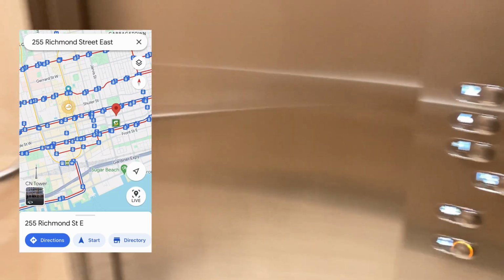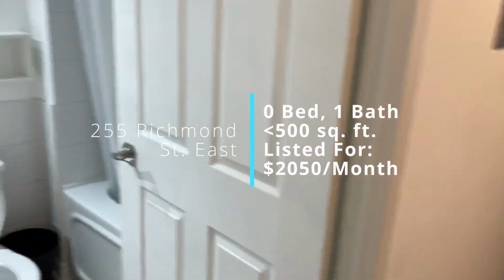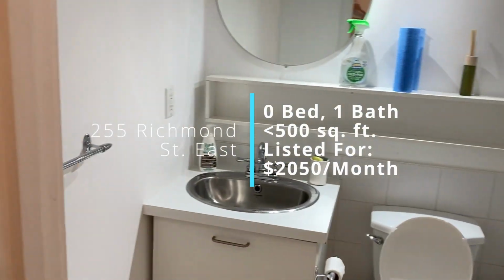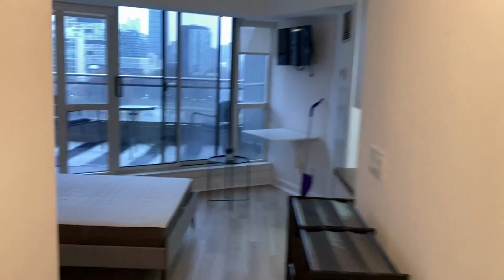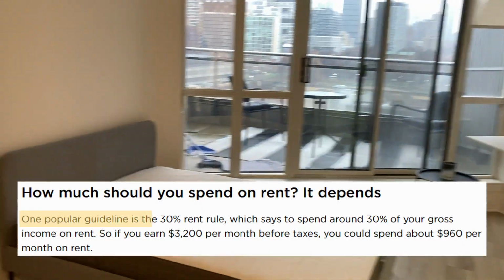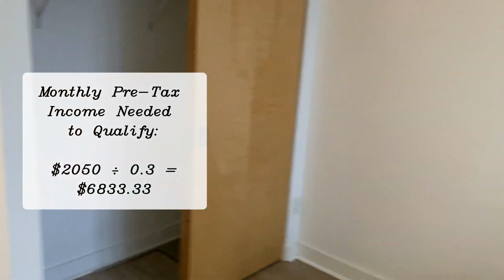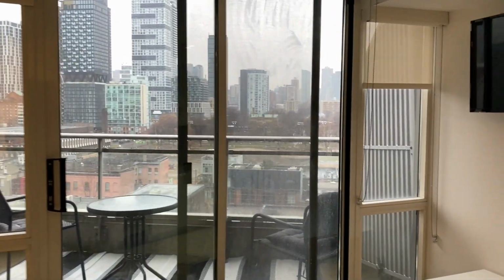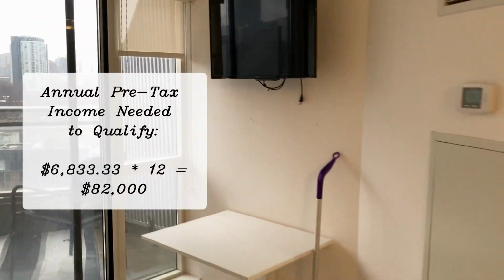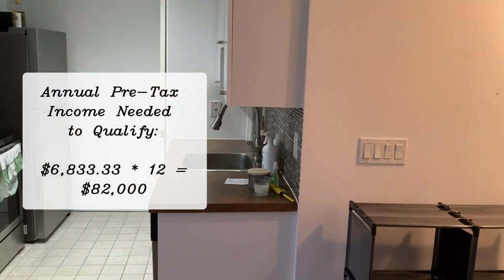So welcome to the first apartment. This one's listed for $2,050 a month. It's pretty simple. It's a bachelor, nothing too special, just under 500 square feet. You have a nice little balcony out here. So if we were to do the math on how much you would need to make to afford this apartment, on the rental side, you would take 2,050 divided by 0.3. You need to be making about $6,800 a month, or $82,000 a year. So very reasonable for a professional working in Toronto.